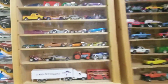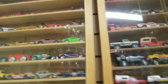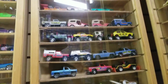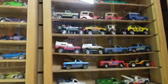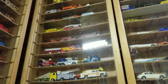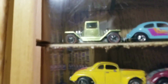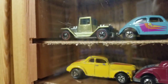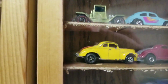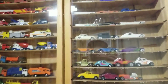Ooh, and then... Looking at these for any red lines. I don't see any red lines. These look like matchboxes, actually. Some of these are matchboxes. Oh, there's a red line. What? I've never seen that red line. It goes 2 different ways. I gotta do research on that. That's actually pretty darn cool.